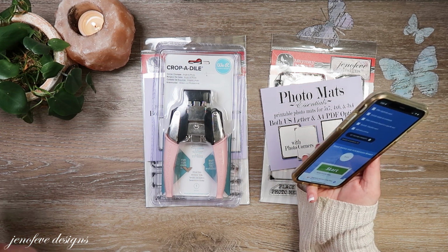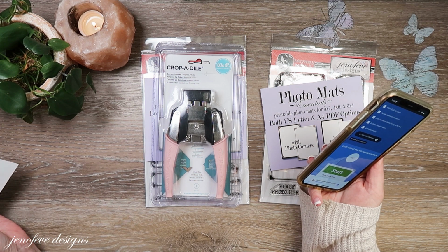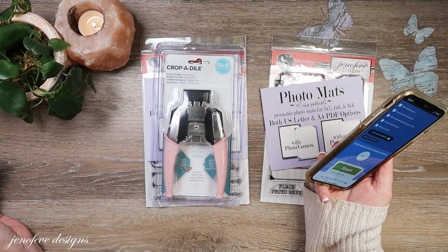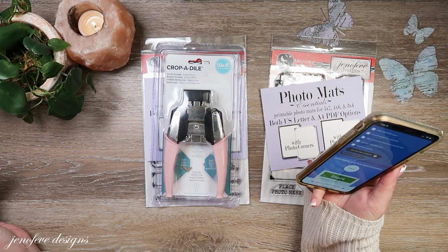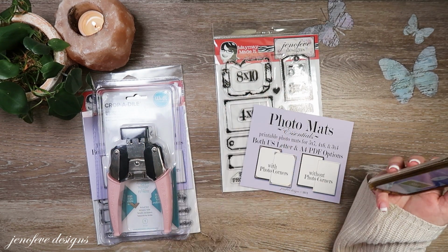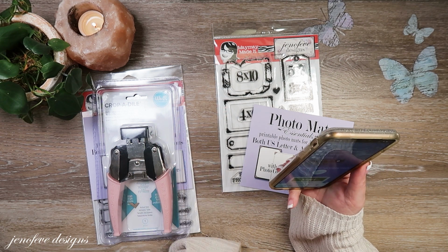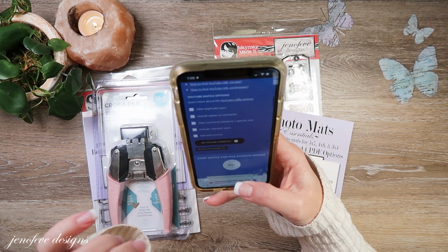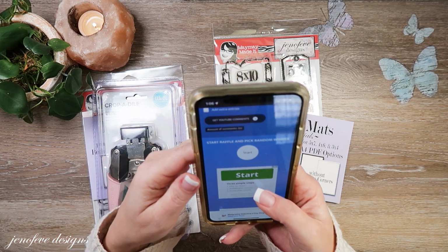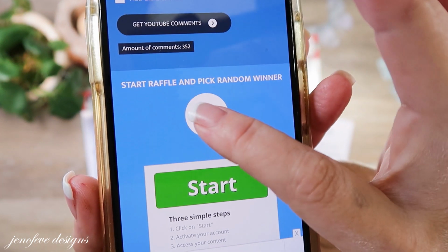It doesn't matter. Anyway, I just decided I would either go with the lowest amount of views, or the most views, or the least amount of comments, or the highest amount of comments. So I decided to go with the most views and the highest amount of comments. For the stamp set and the Photo Mats Essentials, I've picked video number 1. It has the highest amount of comments. I've already put the video URL in here and it grabbed the comments, and all I have to do is press start, and then we'll see who the winner is. All right, let's see. Boop.